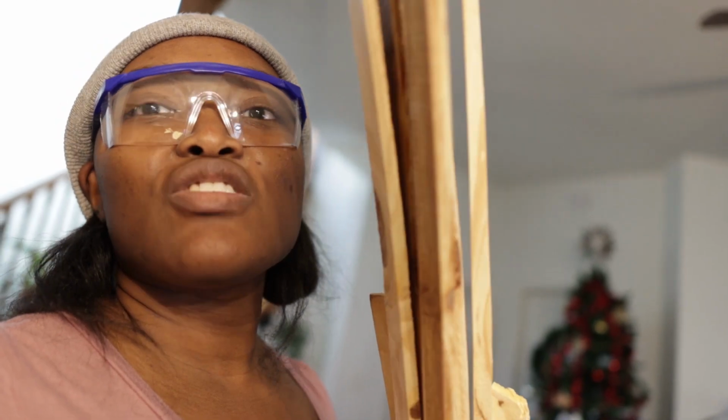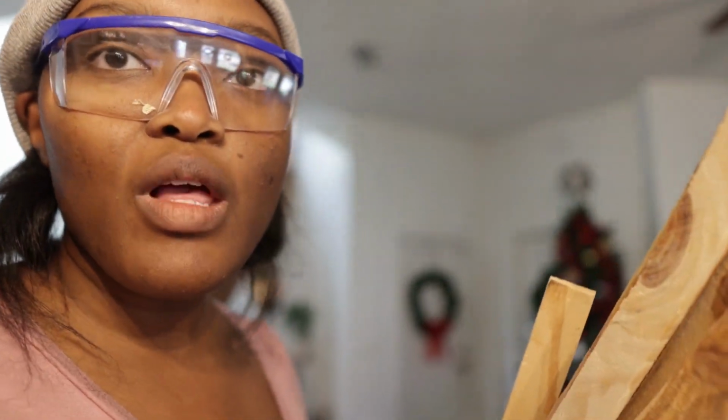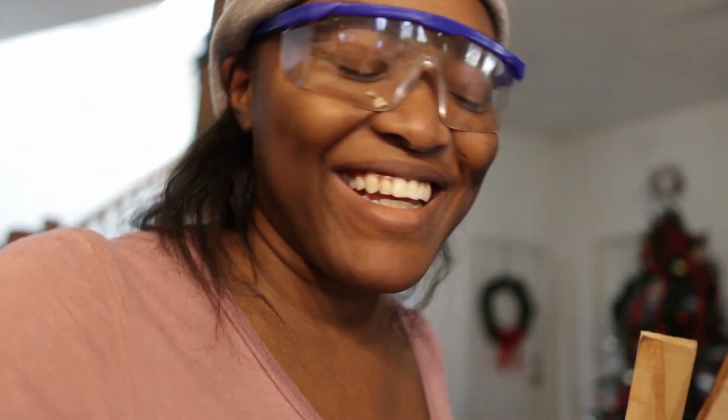Ta-da! Oh, Christmas tree, oh, Christmas tree. I'm tired. All right, so I just went ahead and I trimmed these down to 1/4. And now, whoa.